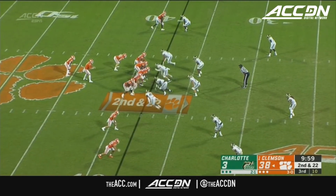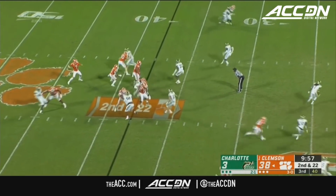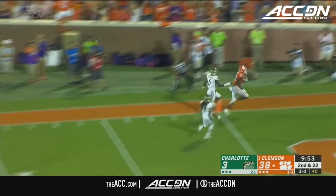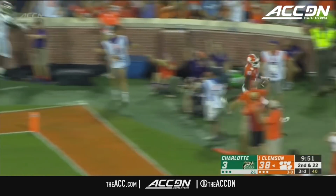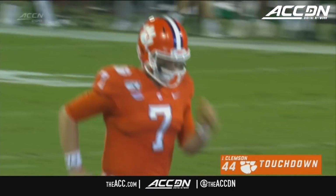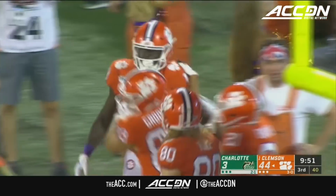So 2nd and 22. He's going to throw it. Throwing long to the receiver and the catch and a touchdown. And got it. 38 yards for the strike. Beautifully thrown ball.